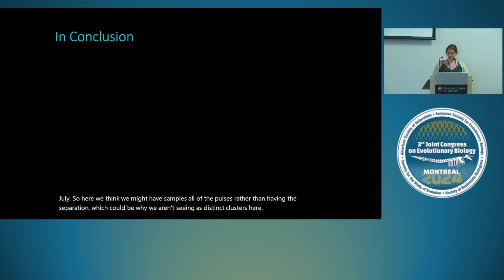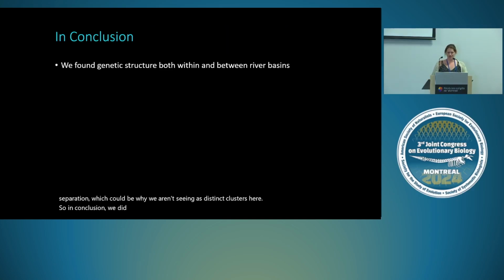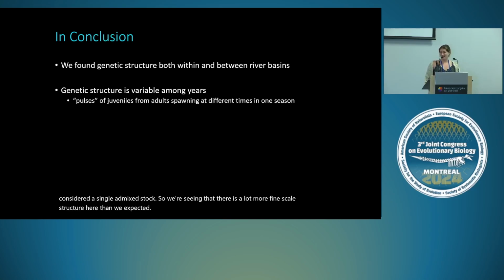So in conclusion, we did find genetic structure both within and between river basins in North Carolina. This is exciting and novel given that previously the Southeast Atlantic was considered a single admixed stock. So we're seeing that there is a lot more fine-scale structure here than we expected. We found that genetic structure is variable among years. And again, this could be due to pulses of juveniles from adults spawning at different times throughout the season.